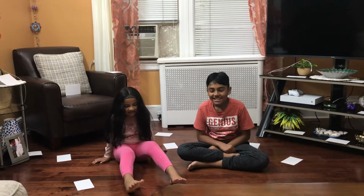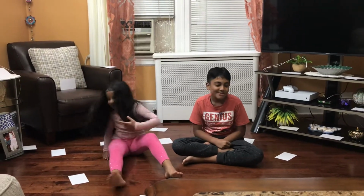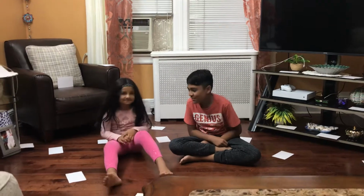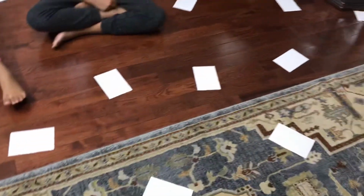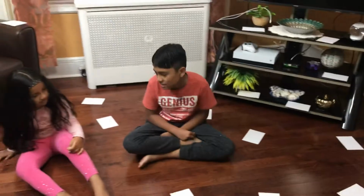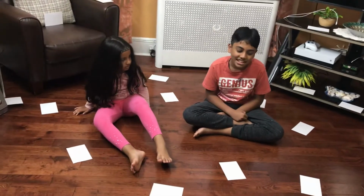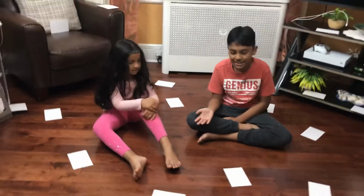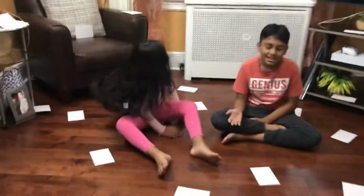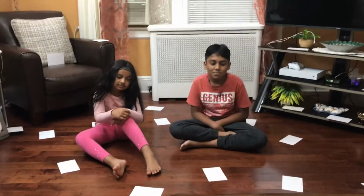Anyway, today we are going to be doing a math challenge. Yay! So basically, we set up a bunch of index cards around the living room, and they're all facing down. But some index cards have the expression, and the others have the answer to the expression. We have to find the card with the expression and the card with the answer and match them together. Every time we get a match, we get 1 point.